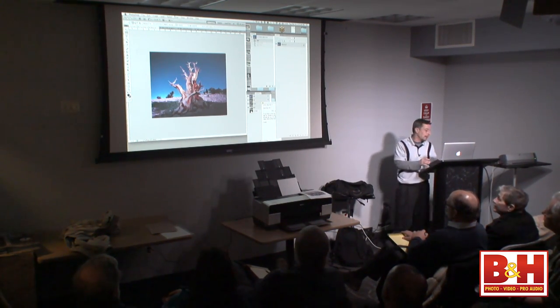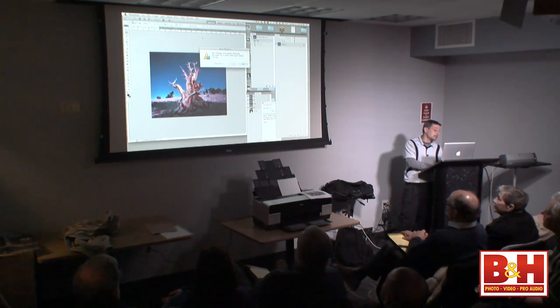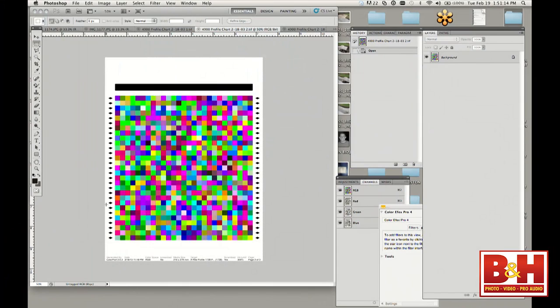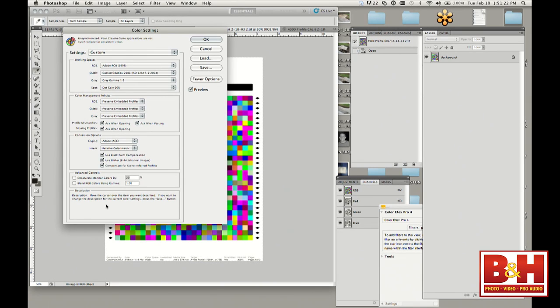So basically, you open up your image. Now, I'm gonna close my image, okay? And the one thing that I wanna do is open probably one of the most important windows in Photoshop. There we go. It's the Color Settings window. You can access this by going to the Edit menu and going down to Color Settings. At this point, you have your working space.